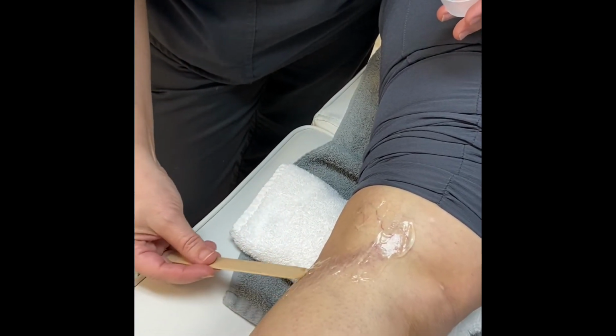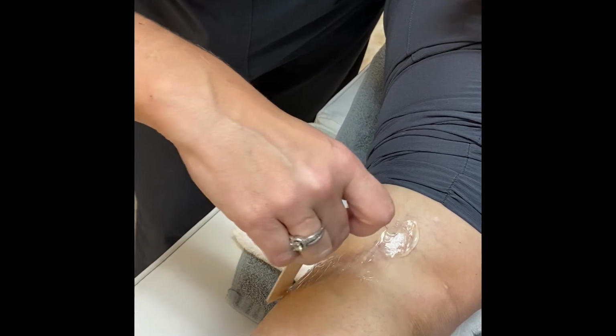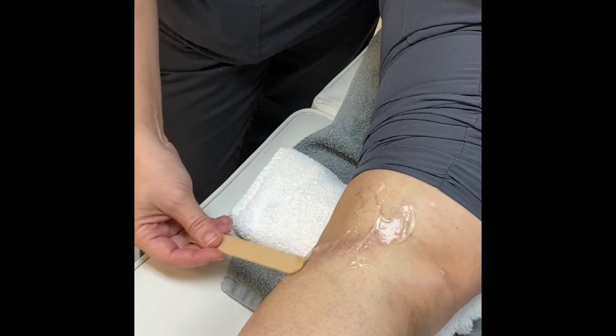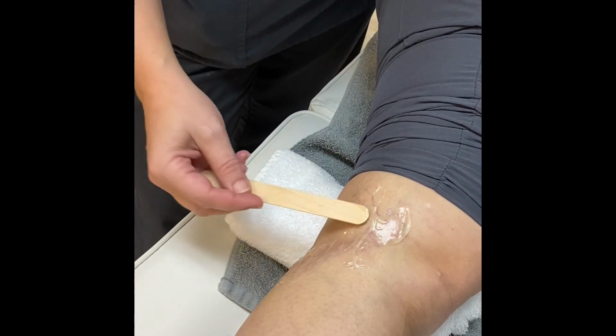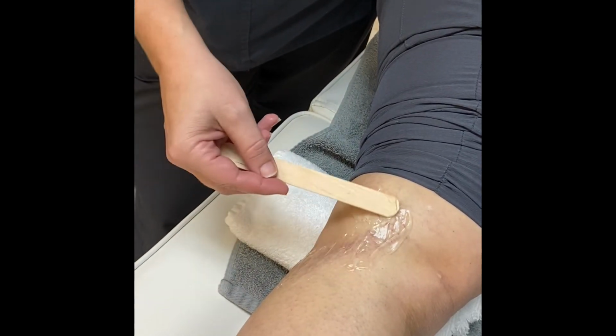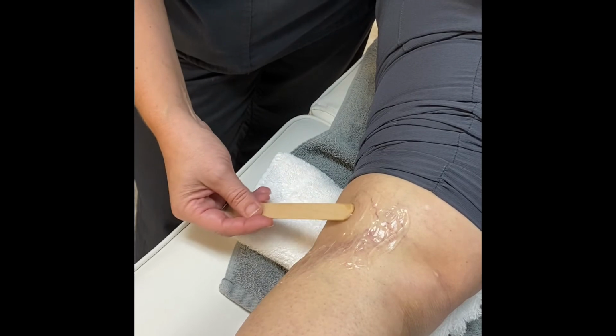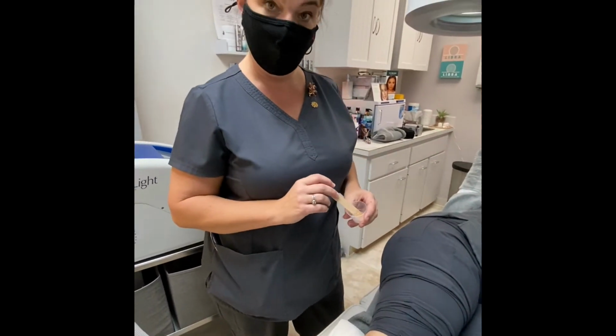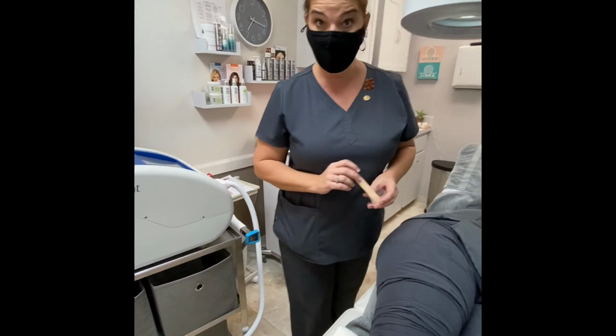For her safety's sake, we did talk about the risk versus the benefit and how we can get a little light burn on your skin. Of course, discoloration is going to happen until her body eats it up. That process takes a couple of weeks. And then she'll come back in another month and get another treatment for it. So she's all prepped, she's ready.